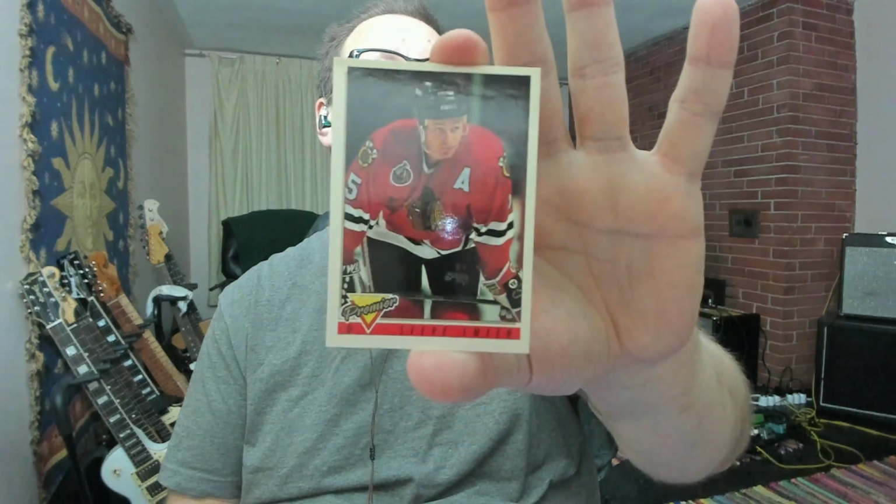Let's go to pocket 3. And again, there's some cool mix of cards in this random brick that he did. So here is one of the, not sure on the year of this, maybe 93, 94, O-Pee-Chee Premier, Steve Smith.